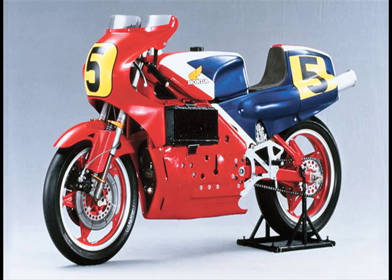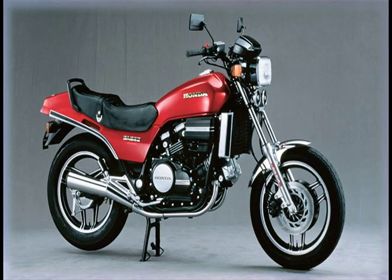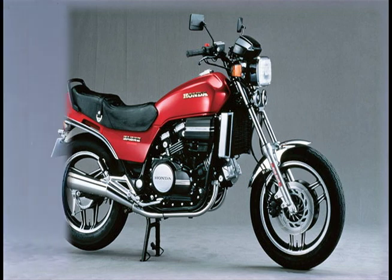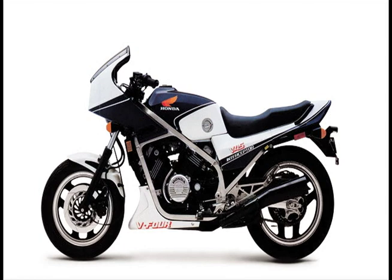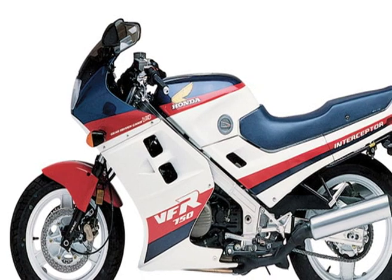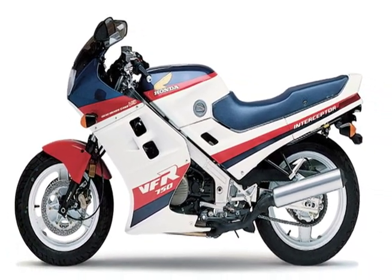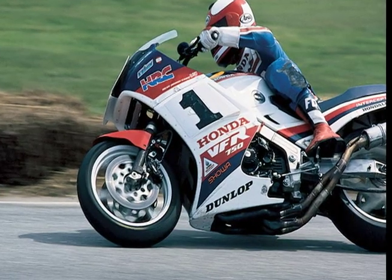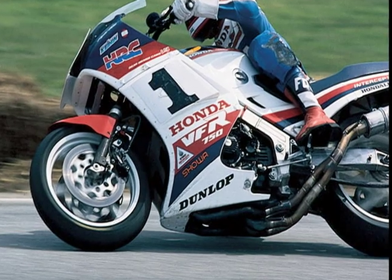After developing a V4 four-stroke engine for Grand Prix racing in the late 1970s, Honda used V4 engines in two production motorcycles in the US. In 1982, Honda introduced the VF750S Sabre and the VF750S Magna. The following year, the VF750F Interceptor launched the modern sport bike era. Honda launched the fully fared VFR750F in 1986. It was powered by a liquid-cooled 748cc 90-degree V-twin with gear-driven dual overhead cams and 4 valves per cylinder.